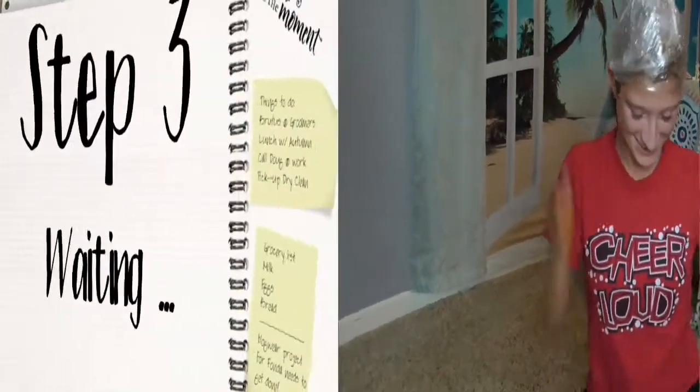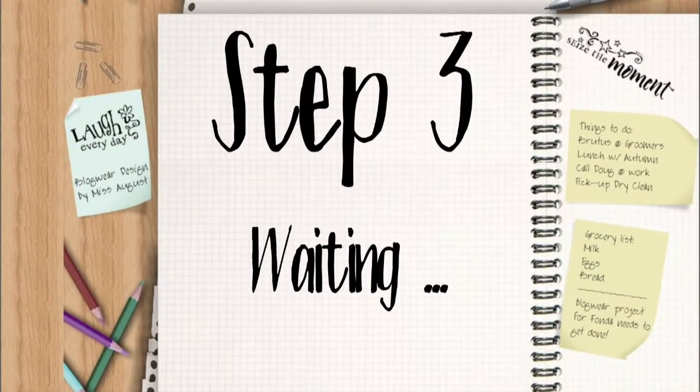So step 3 is the waiting process. Now we have to wait like this for 8 hours plus. For the best results, it takes 8 hours to henna your hair. So what are you going to do in these 8 hours? Well, me, I go to sleep. I just let myself sleep for 8 hours and then wash my hair the next morning. That's one way you can do it.